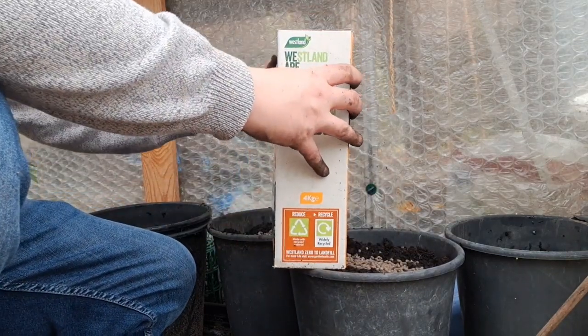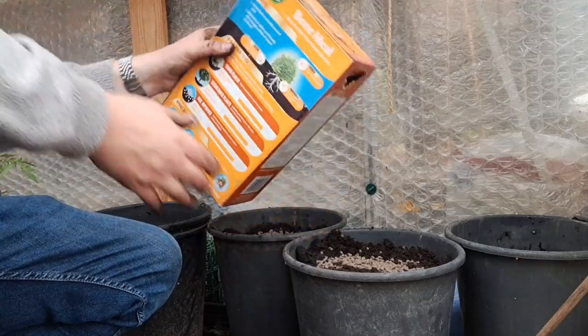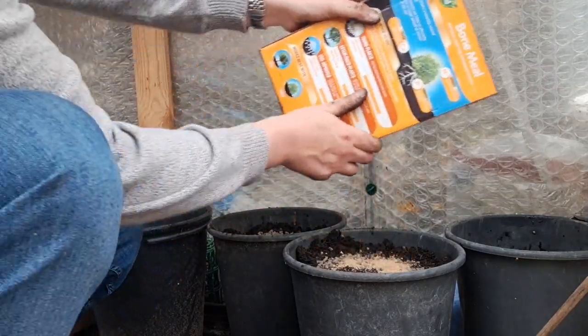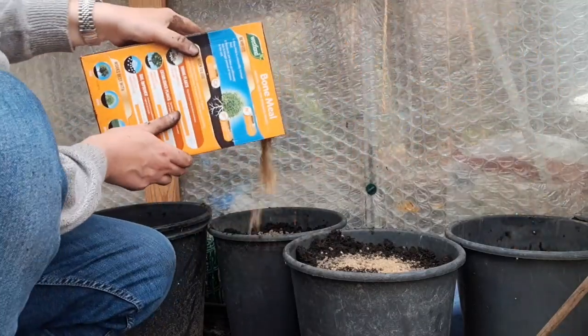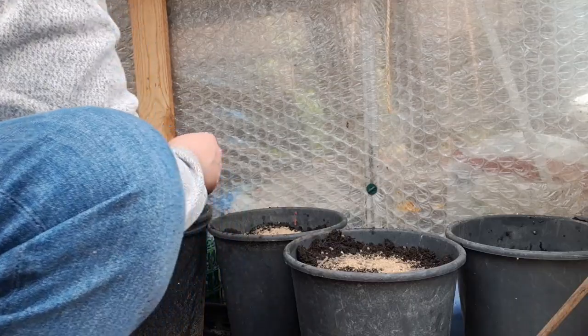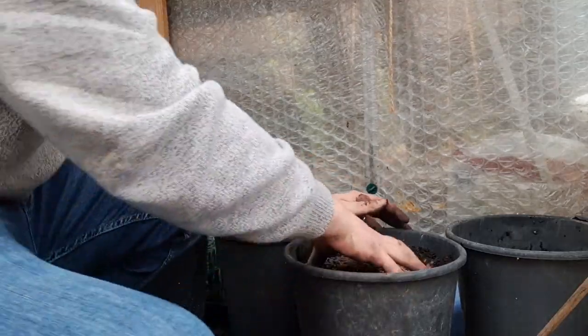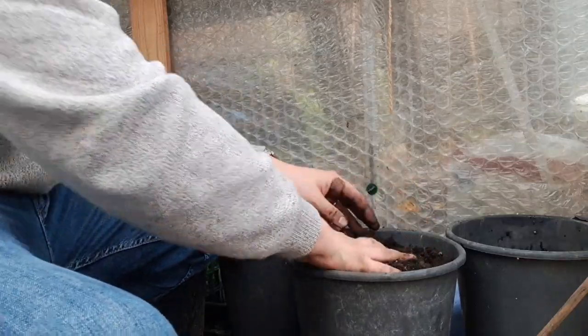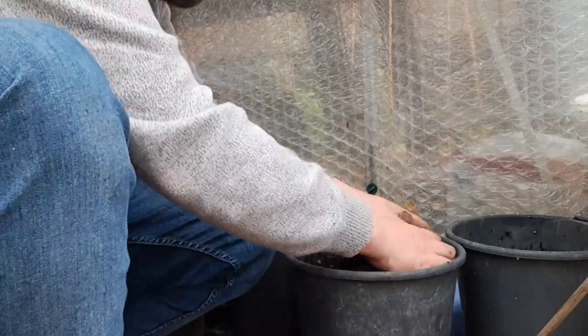But the one thing you don't want to do is overfeed your pots. If you overfeed it, you can actually encourage disease. So I'm not adding an awful lot into these. I add a little bit to assist the plants, but not an awful lot. And then it's just a matter of getting in there with your hands. You don't need to shuffle it in too deep, because for the first few weeks I'm going to be watering down on these.